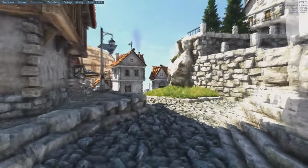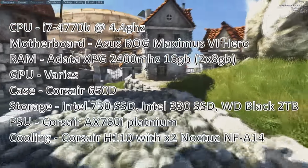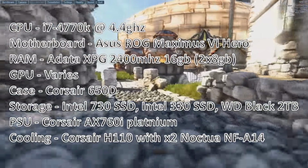So my specifications for my rig are up on the screen right now, so you can see what the test platform for all these benchmarks was anyways. And now we'll get into the actual power it was drawing.